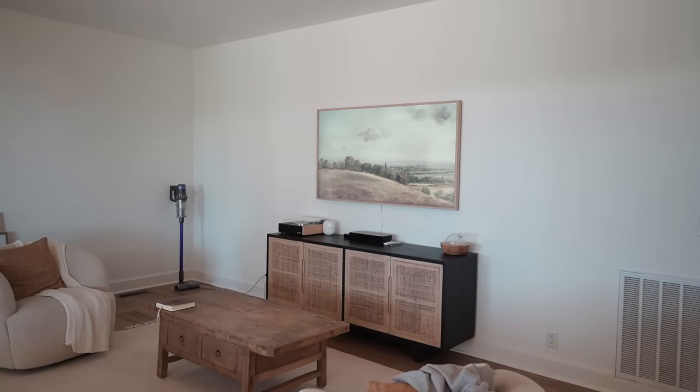It looks cool. By the way, if you have a frame TV, I get my art off Etsy. It might be like $2, $3, and then you just save it to your phone and add it to the app. Super easy. Okay, let me show you the movie room.